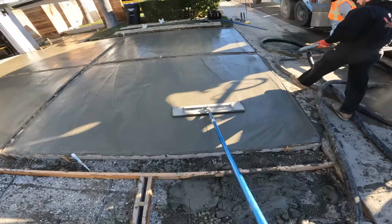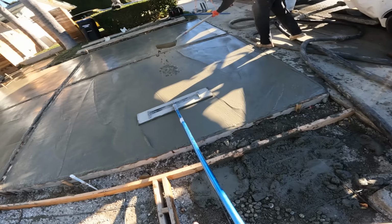So if you guys can see, as I'm bull floating this way, I'm exposing the low spots and Tyler's filling it up for me.